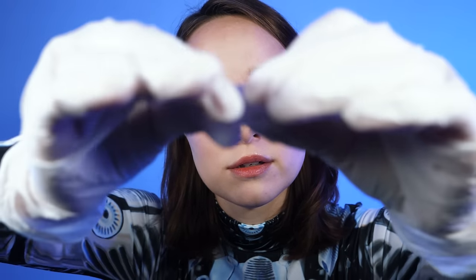Now, what emotion are you currently feeling? Really? But your face is blank, it's not showing any emotion, the muscles are not moving, and yet you feel this emotion.